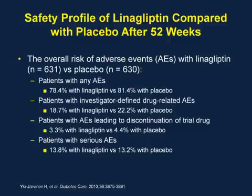As you know, when we report any adverse events, we report upper respiratory infection, earaches, anything that happens. So you can see that the reporting is high. It's 78.4 for linagliptin, 81.4 for placebo. When the investigators defined drug-related adverse events, they were 18.7% with linagliptin and a little higher in the placebo group, of 22.2% with placebo. Remember, these studies are blinded for the investigator.